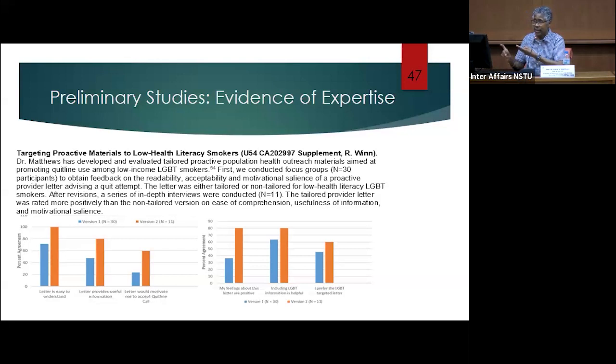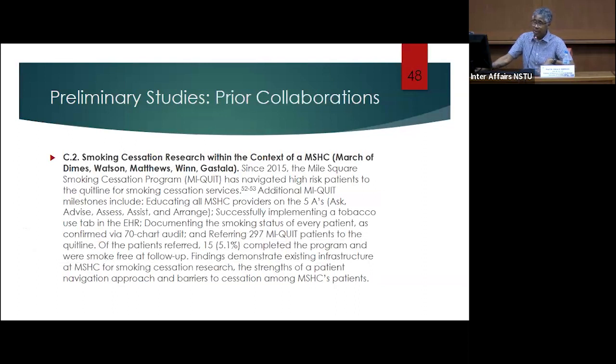Two, it shows that the targeted version had better outcomes than the non-targeted versions. And so again, it shows both the scientific premise as well as my skill and ability and my prior work in this area. It increases the reviewer's sense of feasibility. Can this work be done by this investigative team? Again, some of our preliminary studies will talk about publications that team members have done together.